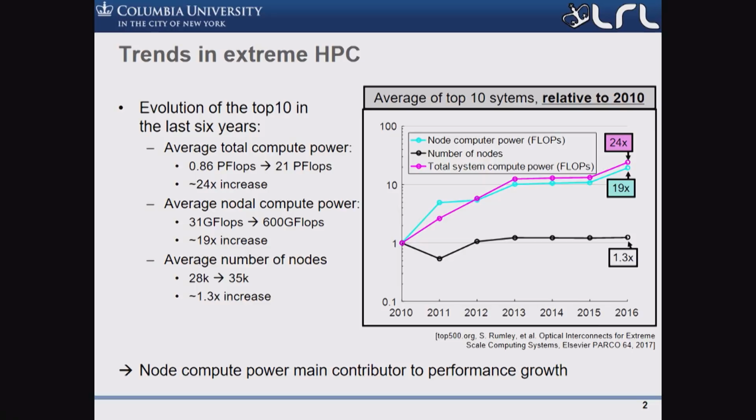So you see this 19x over the last 7 years is really from the computation capability of the individual node, and maybe a little bit more, but everything else is just that we're increasing the number of nodes. We've gone from about 28,000 to 35,000 nodes. So this is just to keep in mind. We're just increasing the flops, and that's how we get to the top of the Top500.